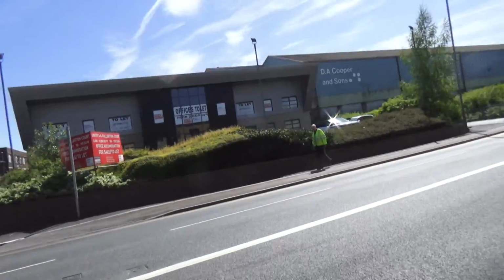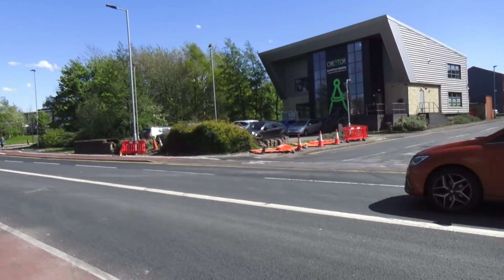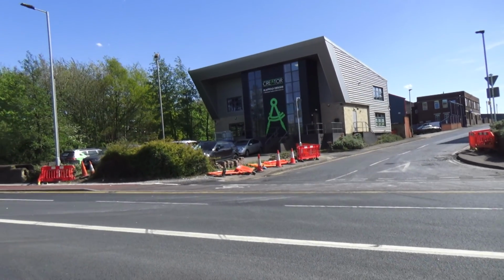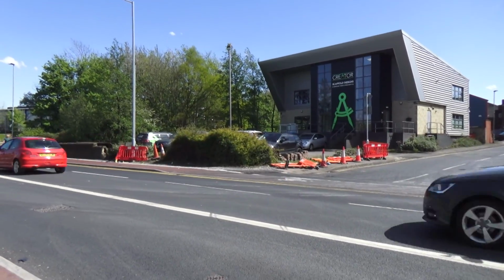So you can see more and more modern business units around here. Now this was Fullerton Road. You find London Scandinavian Metallurgical Company down here. My dad worked here for 20 odd years. This was the Fullerton pub, that's gone now.